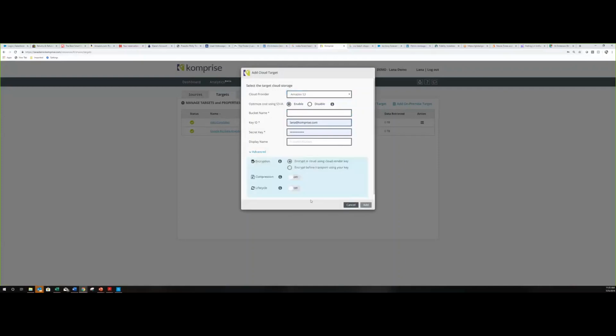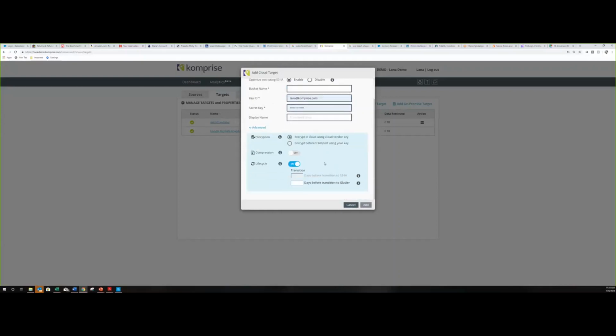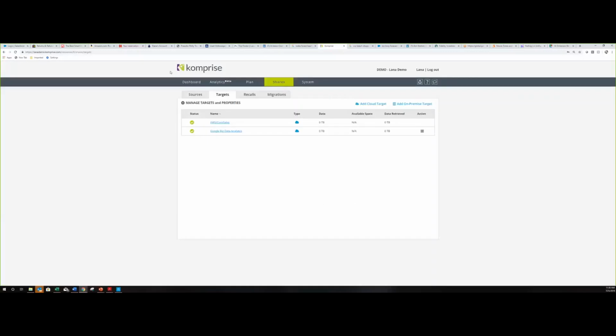And then I also have the ability to do something called lifecycle management in AWS. With that, essentially, I have the ability to move data to S3, and then as it ages out, to continually move it down to even lower tiers within AWS. So I can, let's say, age out the data by another 2 years, move it to infrequently accessed, and then give it another year before moving it to Glacier. Comprise will keep track of this so that if that link is touched, the data will come back from the appropriate bucket. So that's setting up sources and targets.